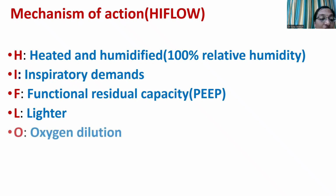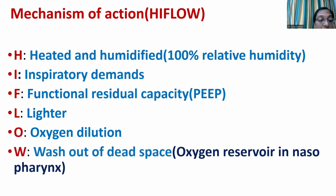So that is L stands for lighter. And O is the oxygen dilution. This is the same thing which I have told you before. And I think in the coming slides, I have a picture on it so that things will become clear. And W is the washout of the dead space.